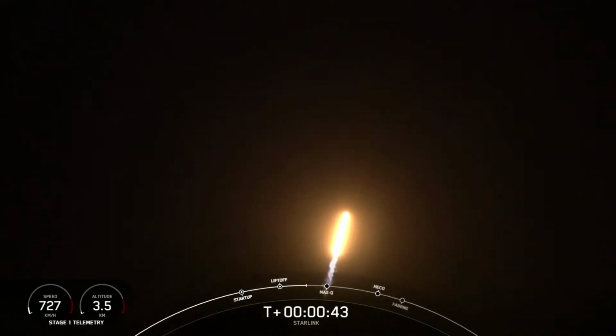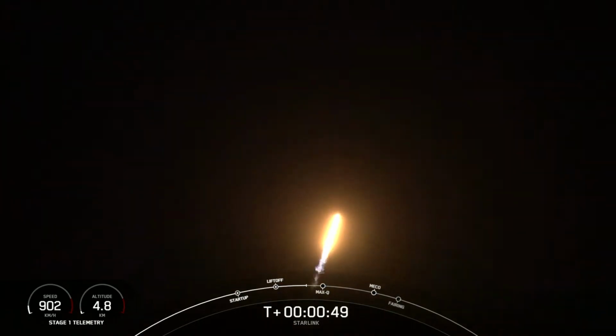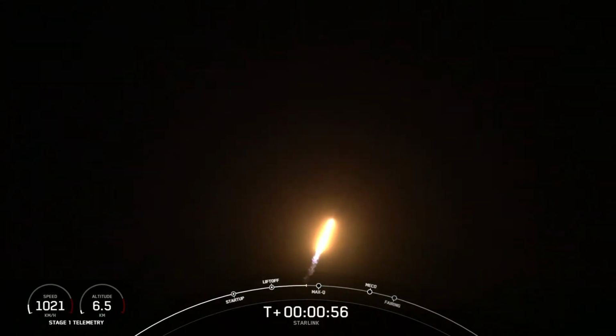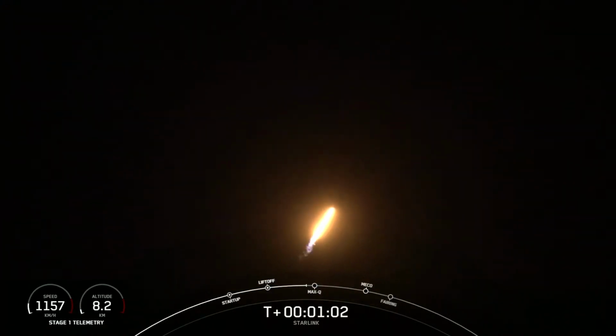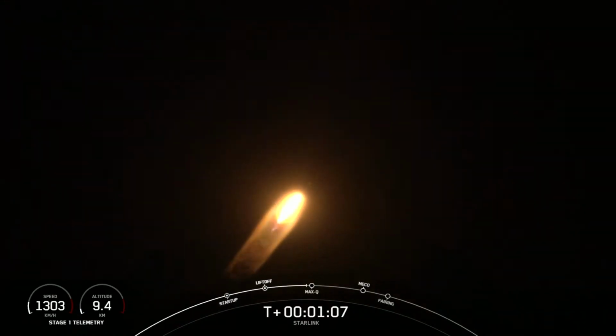At T-plus 40 seconds into flight, Falcon 9 has successfully lifted off from Space Launch Complex 40 at Cape Canaveral Space Force Station, carrying our stack of Starlink satellites to orbit. Telemetry is nominal. Now we are throttling down that first stage in preparation for Max Q. And there's that call out for Max Q. This is the largest structural load that the vehicle sees.